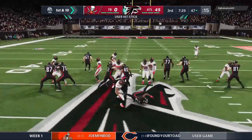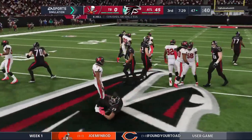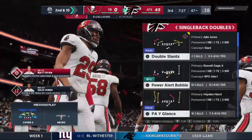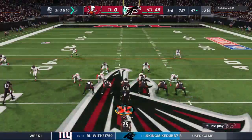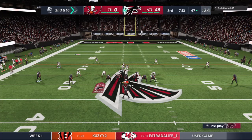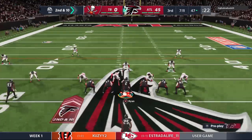Running game working. They'll stick with it on first down. And for one of the first times tonight, he's going to be held up at the line of scrimmage. Brought down by Bryce Callahan. So after the run for no gain, here's 2nd and 10. 2nd and 10 at the 47-yard line.